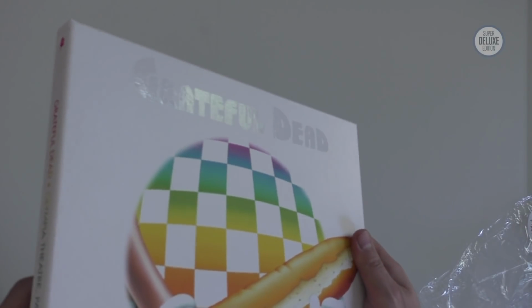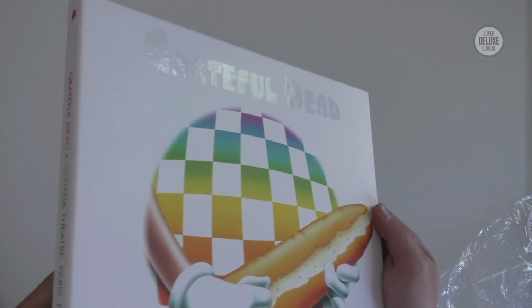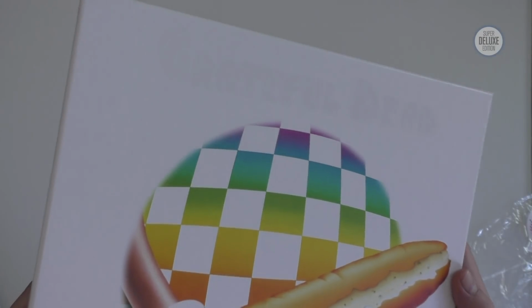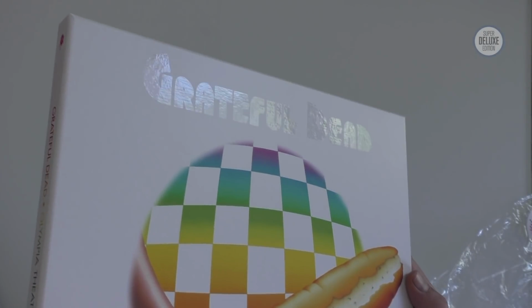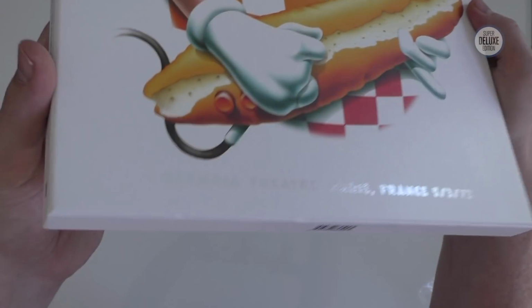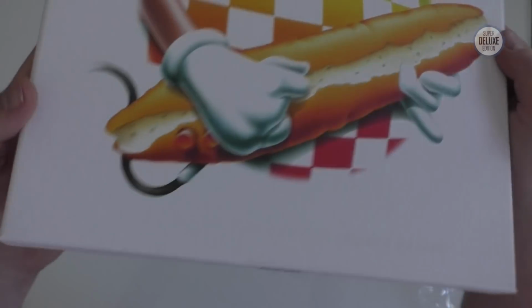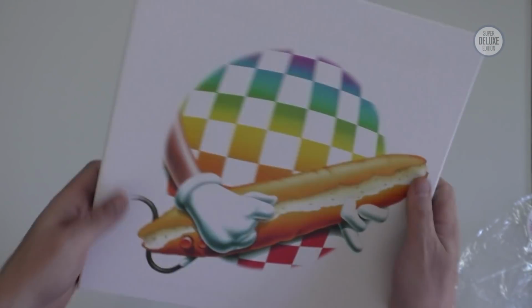Look, there you go. So if you thought it didn't say anything on the front, you can see that it's not printed in ink, it's printed in spot varnish, and on the bottom actually, so that's really nice. Look at that. You've got to hand it to the Grateful Dead. I know they've put out a hell of a lot of product, but it's always done so well.